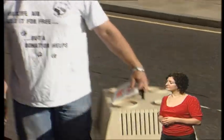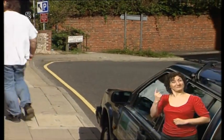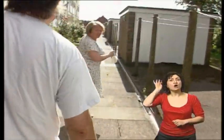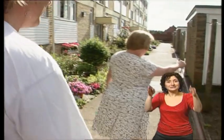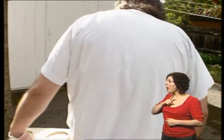Right, where is the lady? Lady must be somewhere here. I got a call from a lady who was concerned that she had a family of hedgehogs nesting in her garden shed. See why she chose mine, because it was... Oh, it's got the gap underneath. And she went up in there. Right. OK.